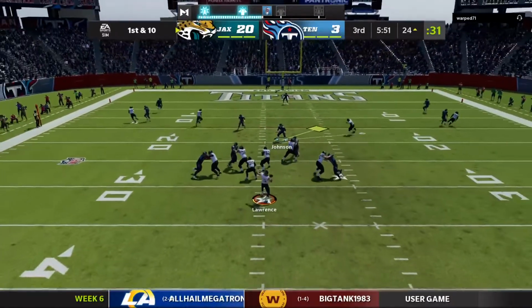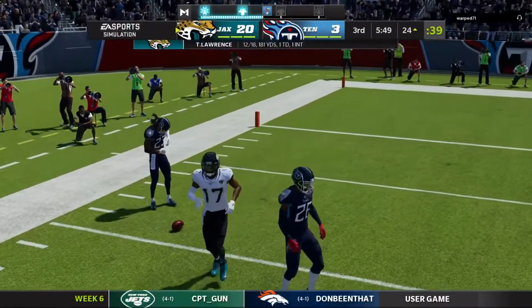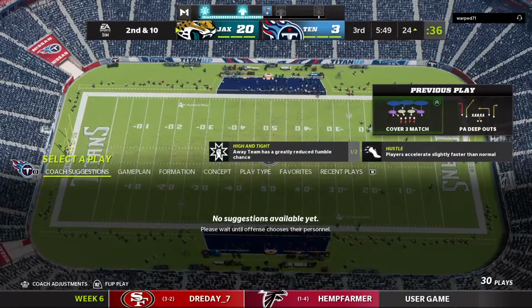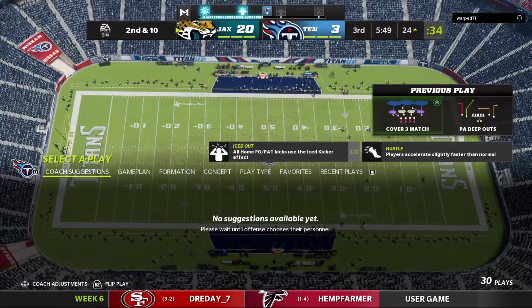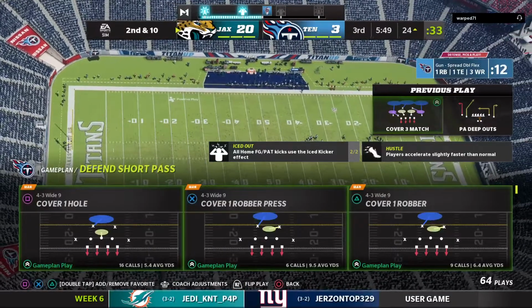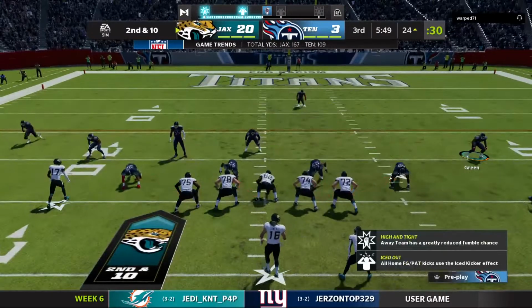Off the play fake, here's Lawrence. And oh, a dangerous throw there. Nearly intercepted on the sideline, but it's incomplete. Tremendous coverage there. Just did not catch the football and complete the interception. But what do they say all the time? If he had really good hands, he'd be playing offense.